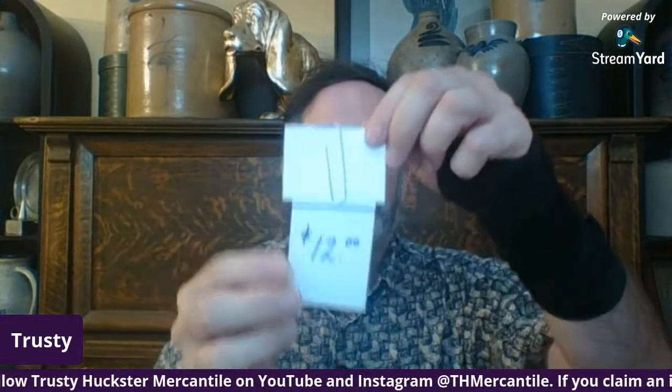And I'm selling this absolutely pristine piece of Nippon porcelain for $12. So $12 for the Nippon vase. You can have it by giving me number 43. Number 43, $12 for the Nippon vase. All right.